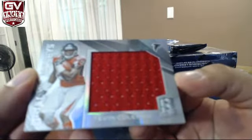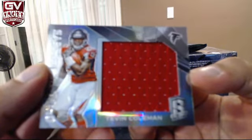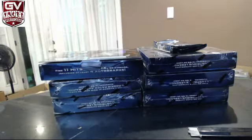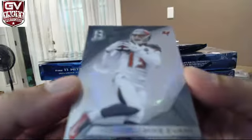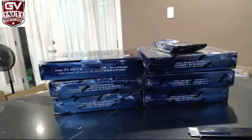And then for the Falcons, Tevin Coleman. Tevin Coleman for the Falcons. That is Laser, 9431, 36 of 199. And for the Bucks, Mike Evans. Mike Evans for the Bucks, that is 40 of 99. Last pack of this box.